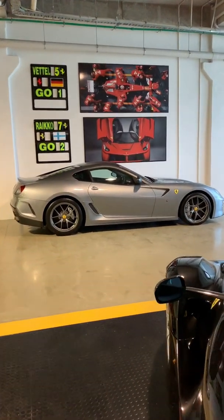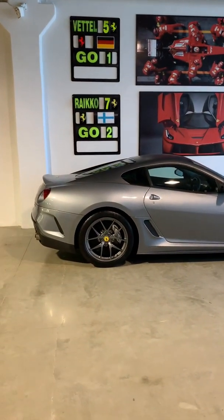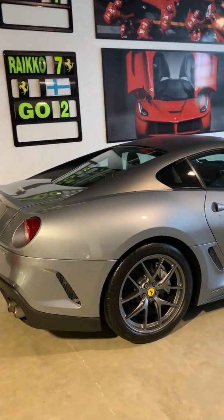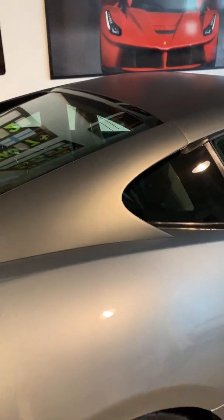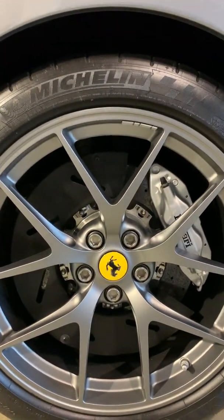I bought this car a few years back now in the UK. I couldn't get one here in New Zealand when they were new, because I couldn't get an allocation at the time. But I really do like the spec of this car. It's done in Grigio Titanio, and it's got a matching matte colour on the roof, so it's quite a nice colour scheme. If you look down on the wheels, it's got silver calipers.